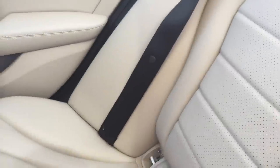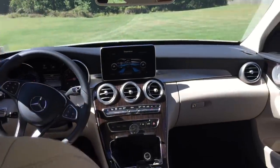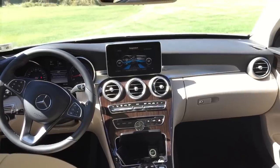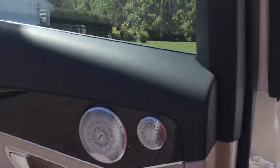But yeah, the seats are very comfortable. I like the design of them. They give it a little sporty look while still maintaining a lot of a luxury feel. There's that beautiful waterfall dash. Go ahead and check out the trunk real quick.